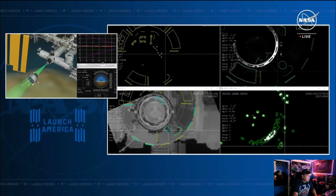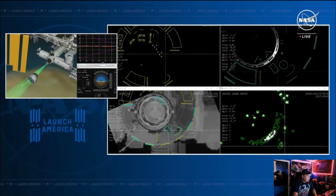And the Starliner crew have gotten the authority to proceed for the final approach. Starliner's currently at just over 9 meters away, approaching at about 0.05 meters per second, or 5 centimeters per second, towards the known Node 2 forward docking port.